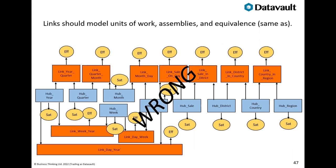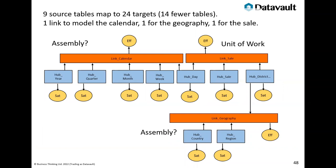So let's have a look in here. We have, actually, we've got a calendar, we have a geography, and we have a sale working. Okay, the calendar is the join of the grain of the days, weeks, months, quarters, and years. So we should be able to have basically an entry in the link for every day that we have, and then be able to map that across to the weeks, months, quarters, and years involved there. Very similar to what you'd see in a calendar dimension in a Kimball architecture.